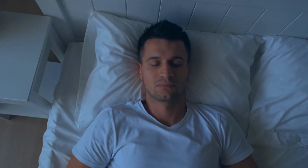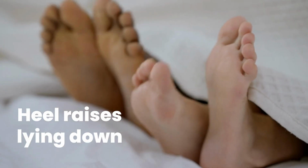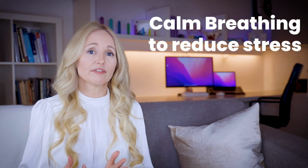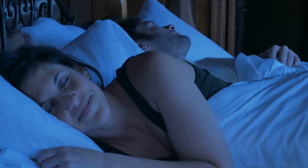If you happen to wake feeling an urgency, you can use similar tricks as those during the day. So you can perform some pelvic floor exercises, you can do some heel raises by pointing and flexing your toes but lying down. You can try some calm breathing, particularly if you're feeling anxious. And to try some distraction, you could maybe try counting some sheep. It's okay to go back to sleep after riding the urgency wave. You don't have to get up, but if you do, you should wait until after the urgency has subsided.